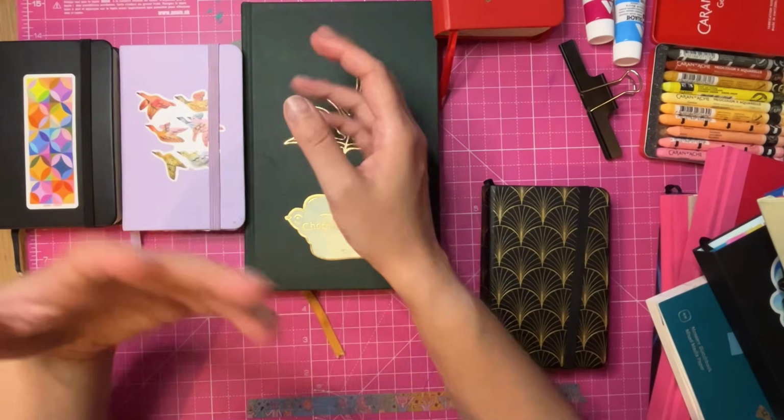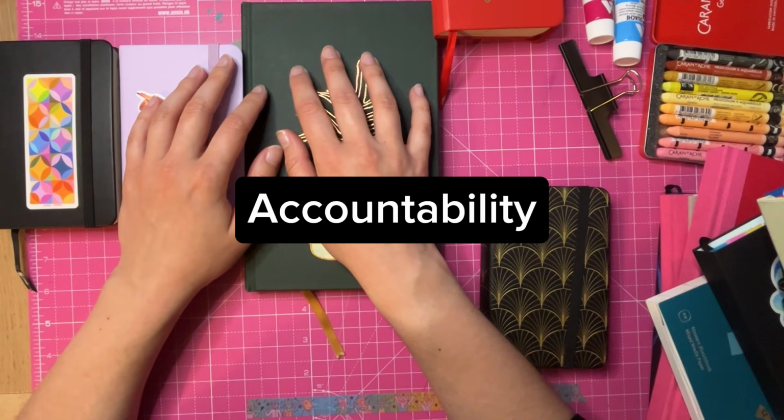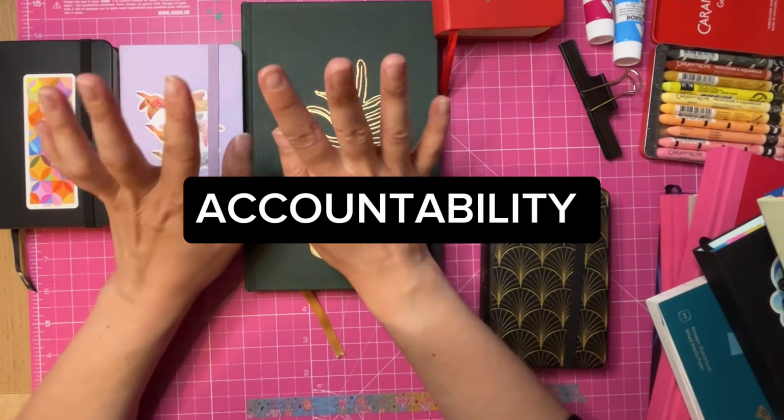Or like, yeah, I forgot the word. It's like not commitment, not... Anyway, fill in the word because you probably know what I mean better than I do.